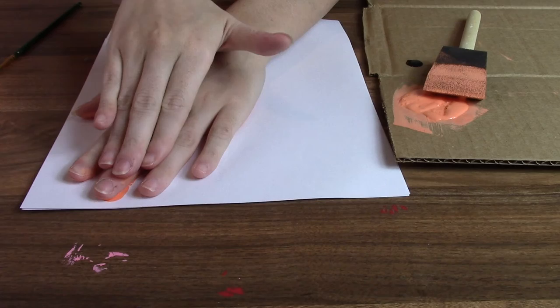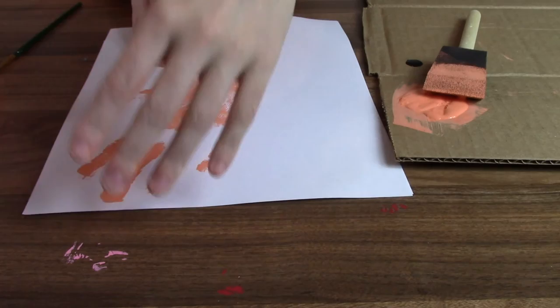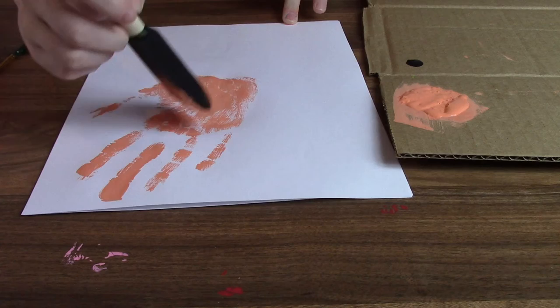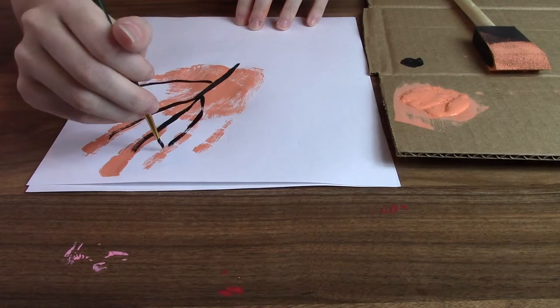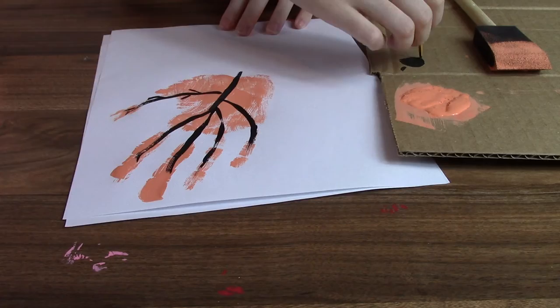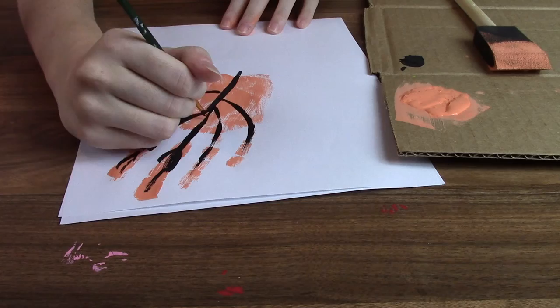If it doesn't look exactly like you want, maybe there's not enough paint on your hand, you can go in and fill it in with a little paintbrush, or you can always repaint your hand and place it right on top again. But once you've got that squared away, what you want to do next is grab, I'm using black, but you can use whatever color you want. Maybe you want to make a rainbow tree trunk, like the rainbow eucalyptus tree. But I'm using black, and I'm just going to go in and start by painting a trunk up the middle of the hand that leads all the way to the tip of my middle finger.